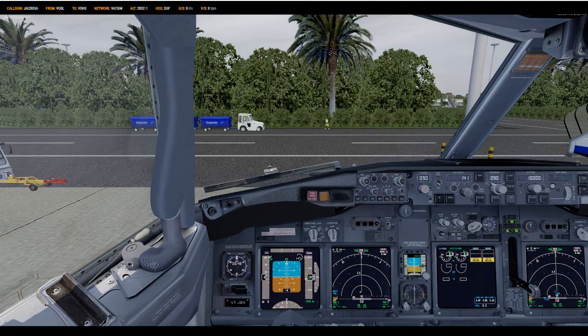I asked about push and start. Stand by. JetAirways 2803, confirm you were calling me for push and startup. Negative, sir. JetAirways 122 requested push and start. Okay, sir. JetAirways 122, push and startup approved, facing west, QNH 1018. Push and start approved, facing west, QNH 1018, JetAirways 122.